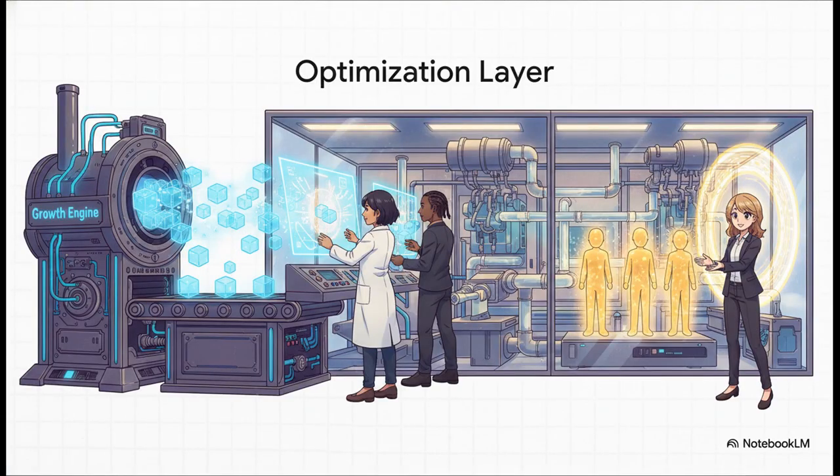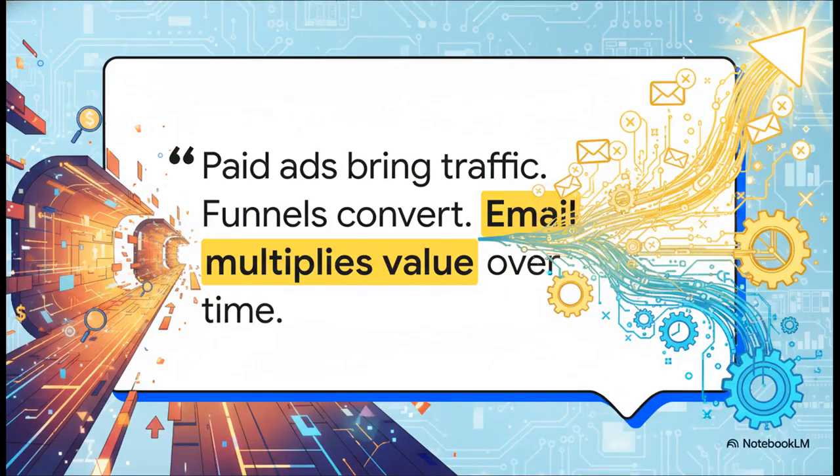This optimization layer really boils down to 3 key roles. You've got the research analyst, who's like your data detective, finding the why behind the numbers. Then there's the email specialist, your automation expert, building systems that make you money while you sleep. And finally, the account manager, who makes sure the customers you work so hard to get actually stick around. This is such a powerful way to think about it. Paid ads get them in the door, sure. But email is where you build the long-term relationship. It's an automated revenue engine that multiplies the value of every customer.